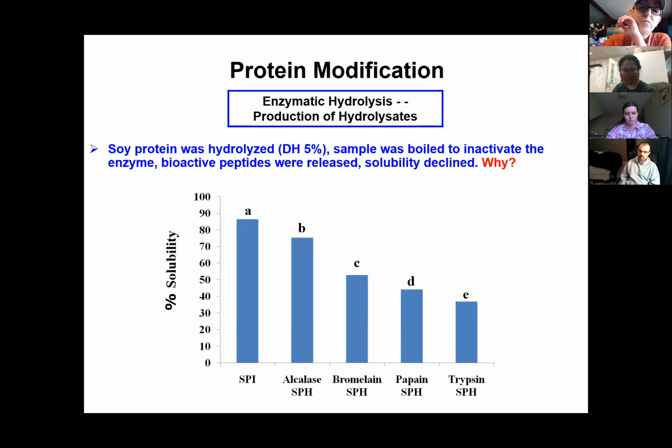So can you think of reasons why we saw this observation? There's an exposure of hydrophobic components. That could be one reason. Another, from here, the sample was boiled to inactivate the enzyme. So boiling the sample, and if you have peptides that you have exposed the hydrophobic interior, you exposed it to heat, then we enhance protein peptide interactions. So depending on the treatment, how the hydrolysis was produced, and the processing of that hydrolysis can also impact the final result.